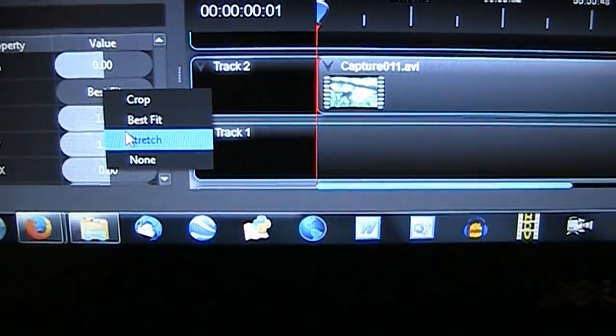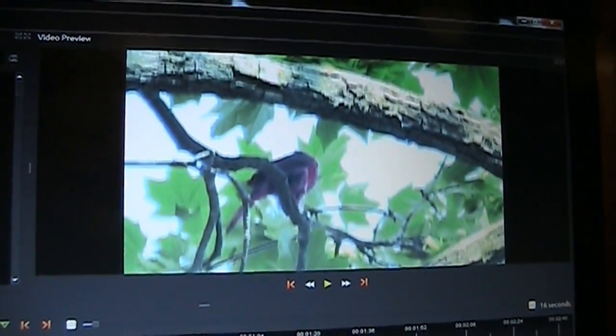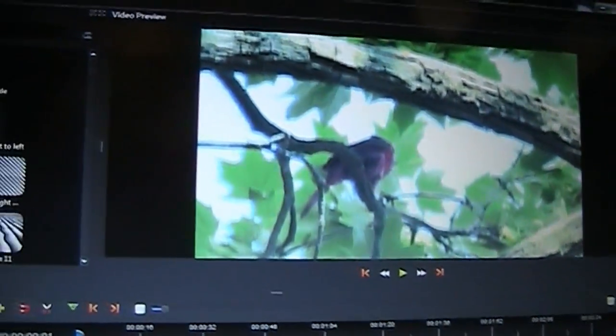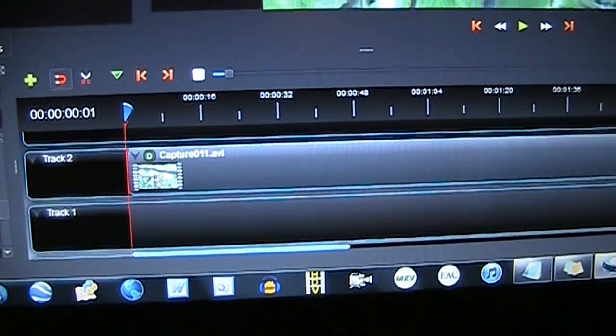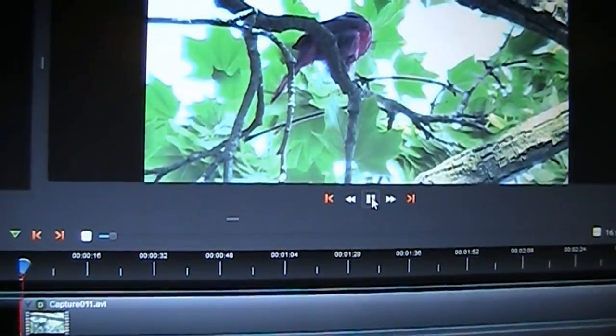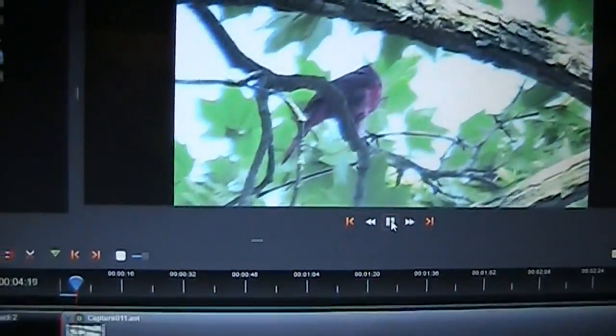Oh, maybe that's... There we go. Stretch. Oh, well, that's how we fix it. So now we've resized the video. Let's try deinterlacing it. Drag deinterlace onto the clip. And it did deinterlace. Is it going to play again? Yes, it will. It's very stuttery, though.